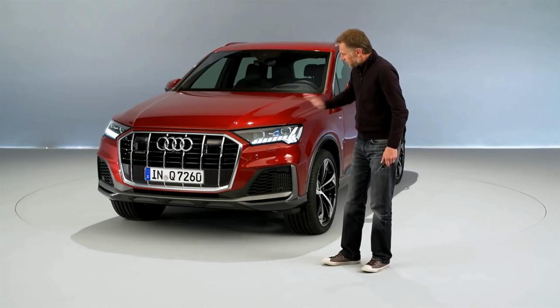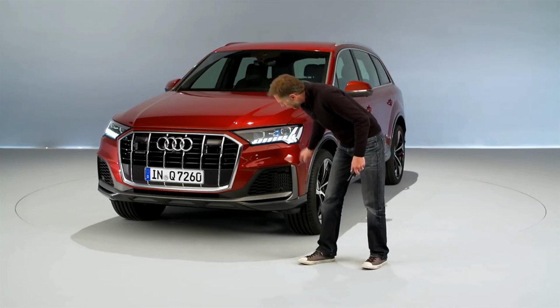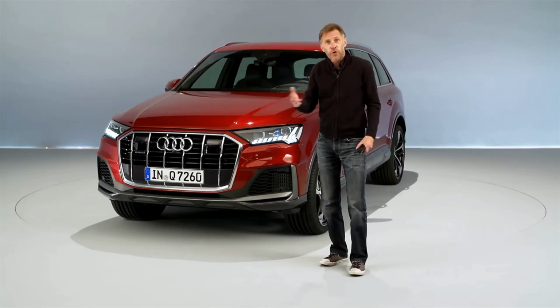What we see as well on this car is the S-Line version, so the sporty interpretation, and we gave a lot of effort about the air intake and also with those elements to give the car a lot of width and sportiness.